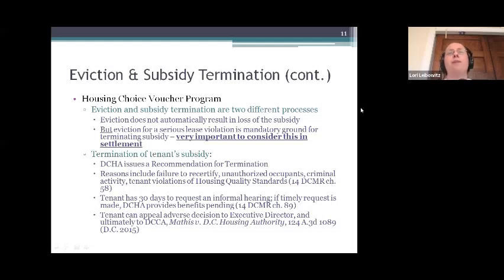That often happens for failure to recertify, for criminal activity like we just discussed, and for having unauthorized occupants. Sadly, there are rules against having extra people stay in your unit.